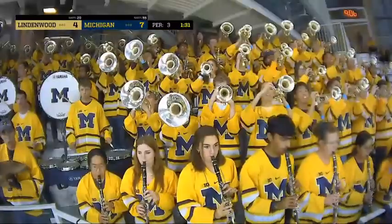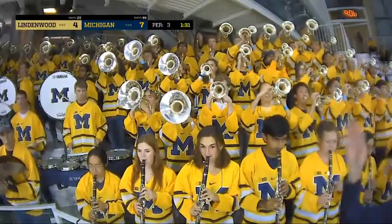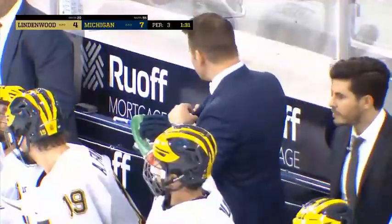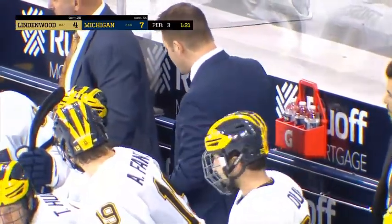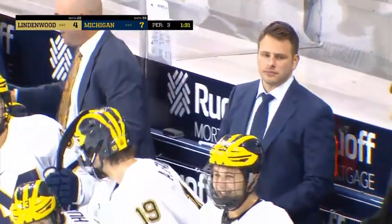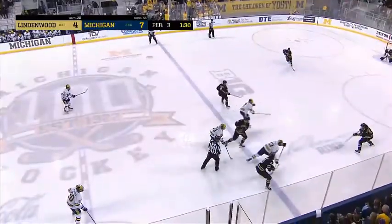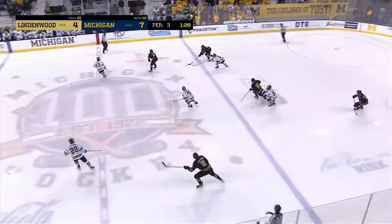Now Michigan trailed 2-0 about 15 minutes into this game, but they have outscored Lindenwood 7-2. Buoyed by a 5-goal second period outburst. Mackie Samuskevich with 2 of those 5.